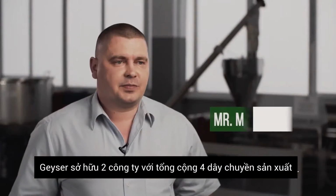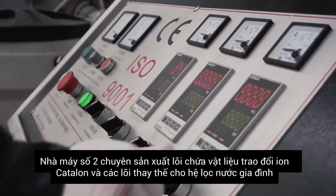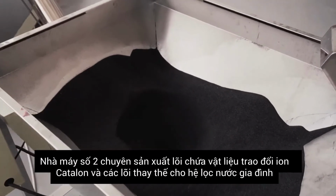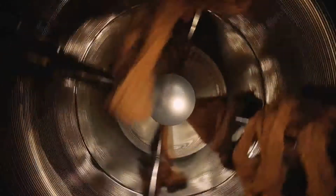Geyser owns 2 factories that in total have 4 lines of production. The products we create are based on the Argon technology. The second factory specializes in production of the ion exchange material Catalan, carbon-based cartridges and replacement cartridges for water filtering pitchers used in customers' homes.